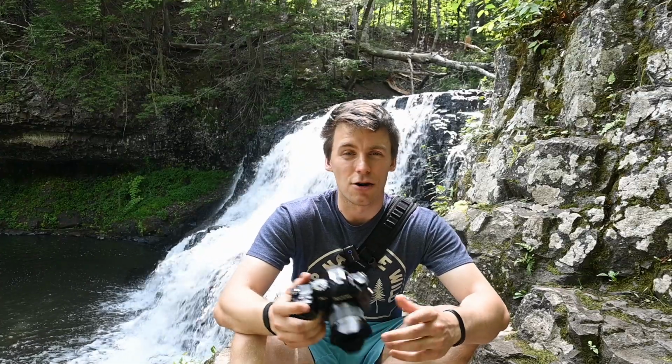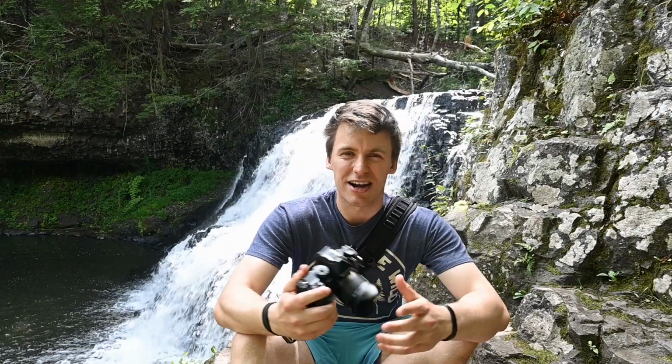It's been an amazing day here at Wadsworth Falls. It's a perfect summer day. The waterfall is flowing beautifully. Of course, I hope to be back as the seasons change. I would love to come back and do some autumn photography here for you guys in the upcoming months, and hopefully just test out some new equipment, try it out here, and just bring you guys some great footage.